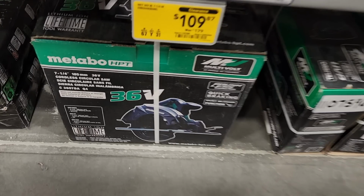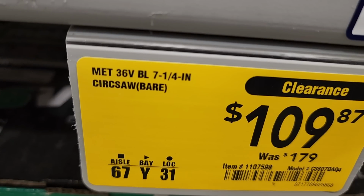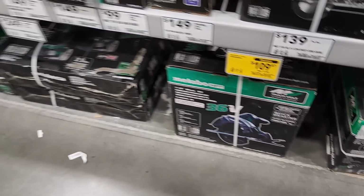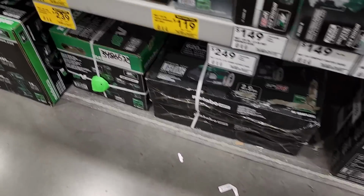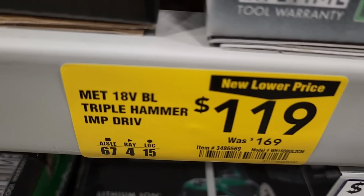Got that circular saw. Remember guys, we saw that for 78 something. So now it's right here, $109. So definitely be on the lookout. Maybe you guys could price match the other one if you need that tool for $78. Killer deal. Or $79, can't remember. So $119 for this one, it's a triple hammer. This was the one to get.